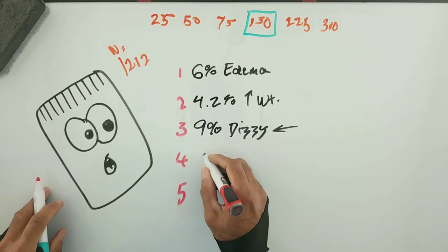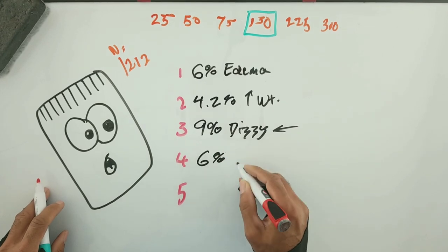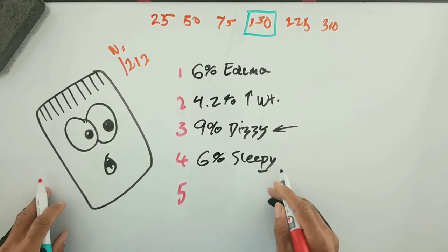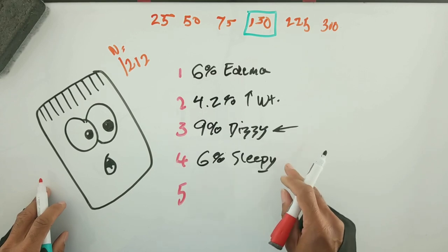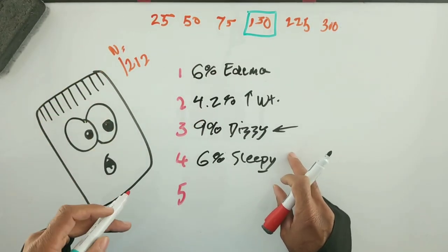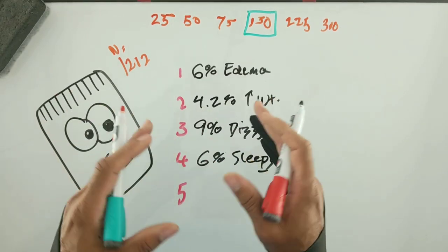All right, next up, in 6% of people, 6.1 actually, but we'll just round it down, 6% of people complain of feeling sleepy. And again, I've seen this frequently in my patient population that I use Lyrica on. Again, easy way to get around this is dial back the dose, provided it continues to work. But another option that I've also done is preloading and post-loading.